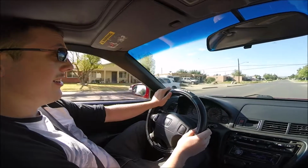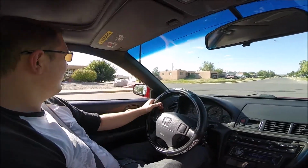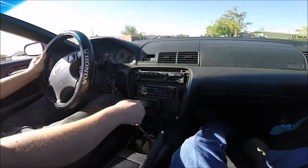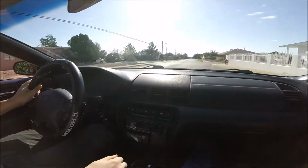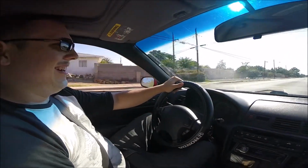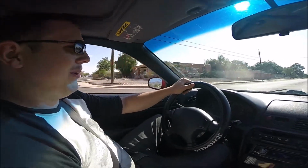I love this car so much. Honestly, let's go left actually. Definitely not tame. No, it's not at all. If I'm really on it, first to second, I get major wheel spin when the tires are cold.